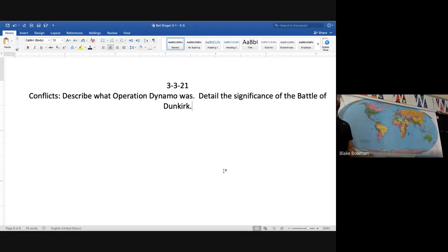Okay, we need to try to evacuate. We need to try to retreat. It's the only way we can maybe continue to keep fighting. Right? Yeah, you can't win wars retreating. You can't win wars evacuating, leaving, especially mainland Europe. But in some cases, this was viewed as a win for Great Britain and the Allies. Why? Why was this a win? Why was this maybe a victory, a potential victory, I guess you could say, even though they're retreating?